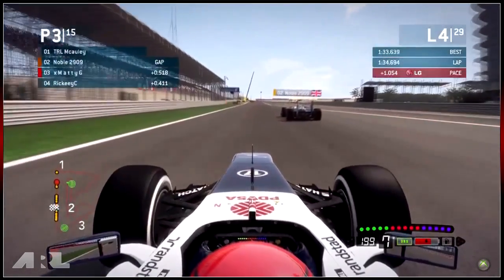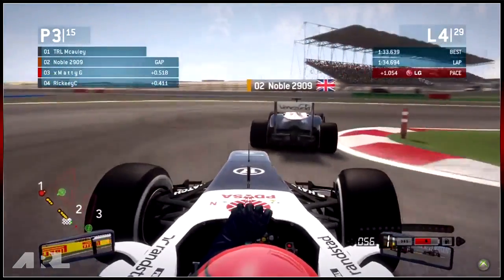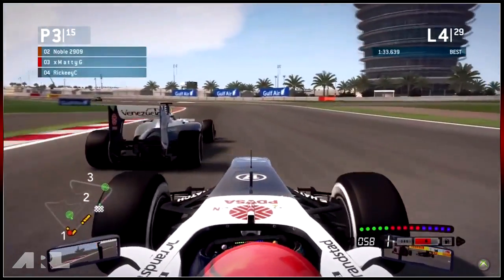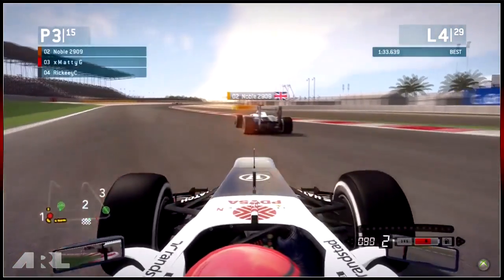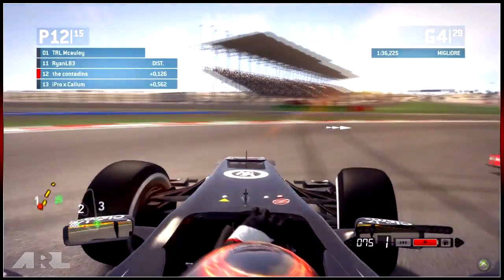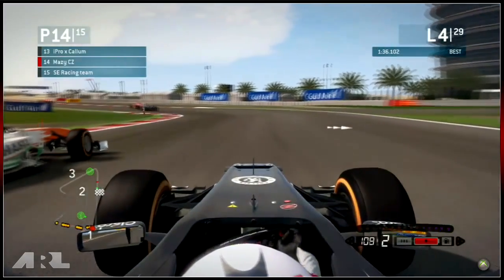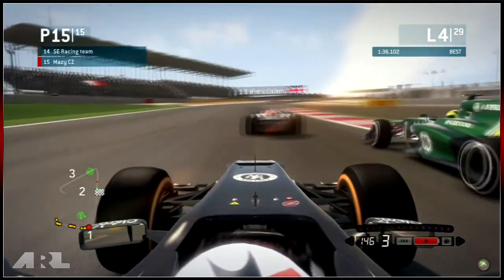Now this is Matty on his teammate Noble. He got completely and utterly humiliated down this straight on the last lap by Noble, taking 2 cars on one straight. And Matty, not thinking that Noble would be able to get him down that straight, managed to outbrake him into turn 1, and Noble up into 2nd, and I'm sure he's going to be looking for 1st as there's 3 cars going through turn 2.